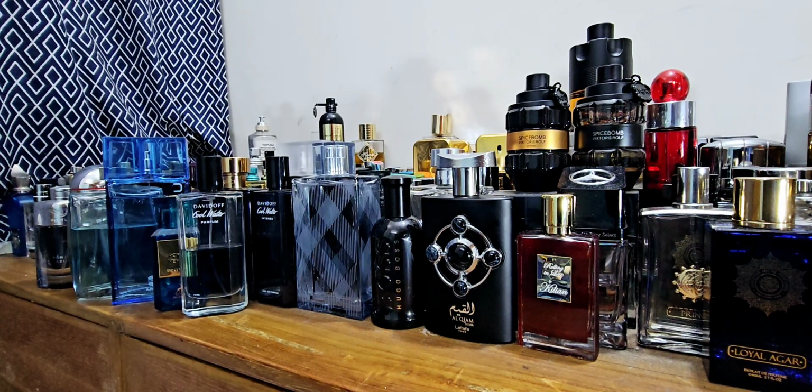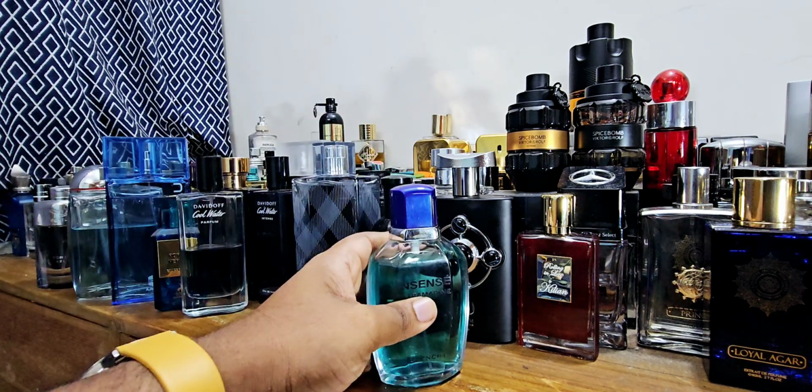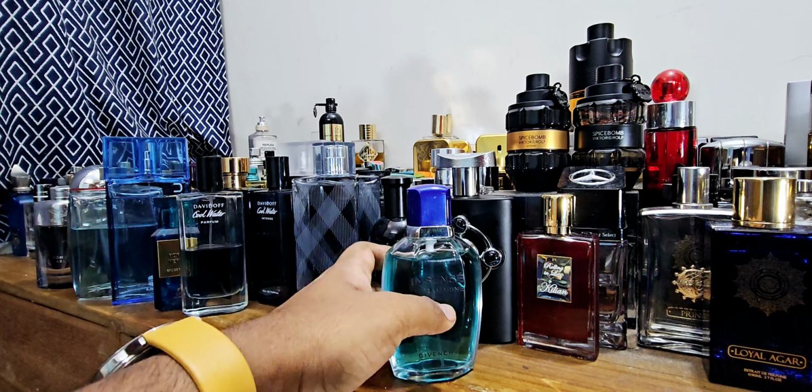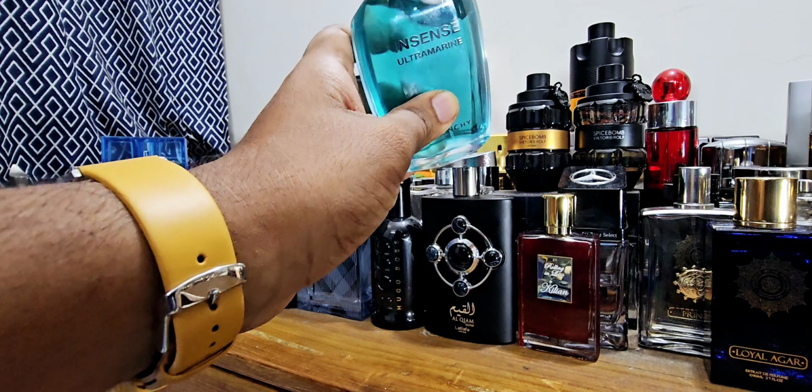This has beastly performance on me. Okay, I don't know about other people. This one, it's sweet, it's fruity, it's tropical. It's just like those tropical fragrances. I would love to wear this if I go for a holiday or something. I'll take this bottle somewhere where there's ocean. This is a perfect fragrance.